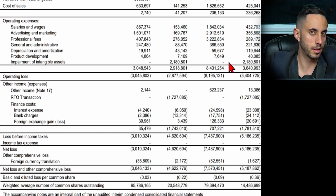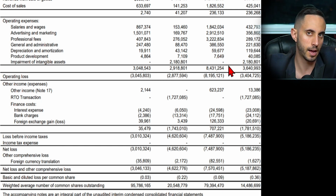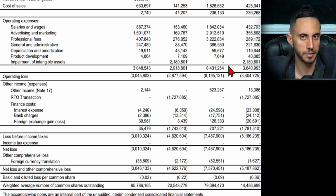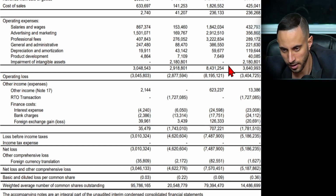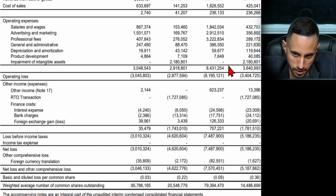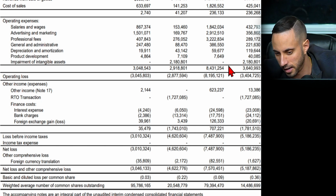So that is the one thing that I would be looking out for moving forward. How much are they spending on advertising and marketing? How much are they spending on professional fees? And then salaries and wages. Now, of course, they got to build the team, but the bulk of their expenses this year seem to be in professional fees and advertising and marketing.